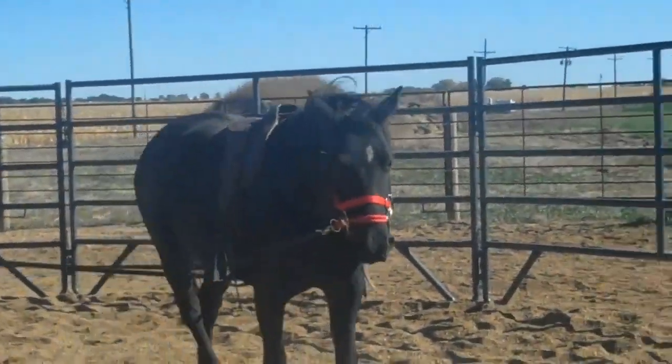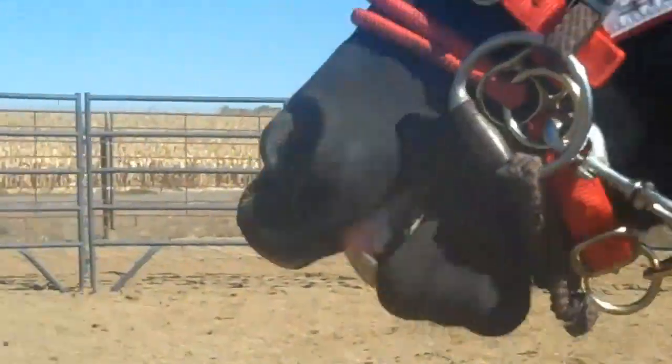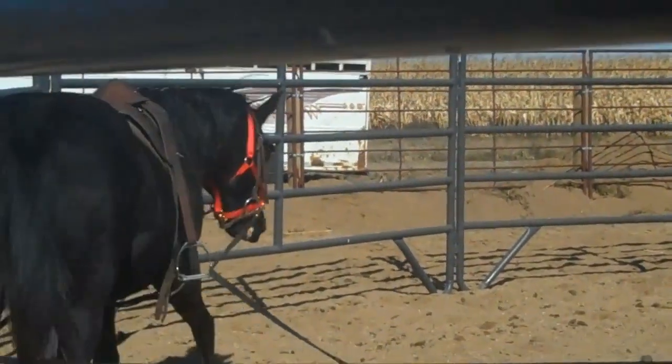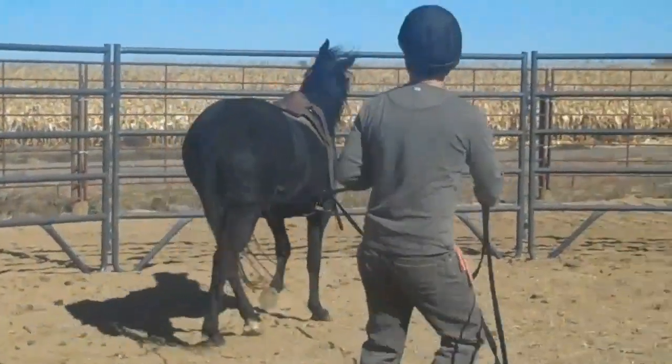Just a second long lining session. She's got the bit in, but we're long lining off of the halter. And it's funny, she actually showed everybody just that. Oh, it's the first, I've just been told. That's funny, I somehow thought we'd done it last night. So this is particularly special.